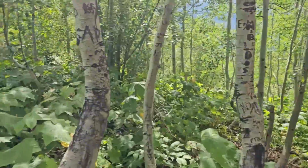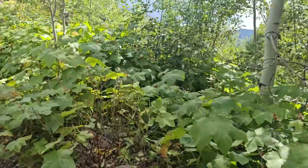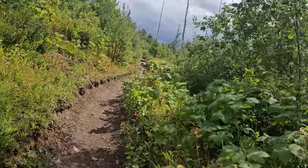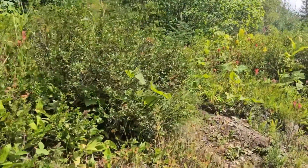And under these is where you're going to find those lexinums. They grow with the roots of them. But it's pretty dry up here. A lot of berries though, man. The bears got a lot to eat. And we're coming into wildflower country, so that's nice.